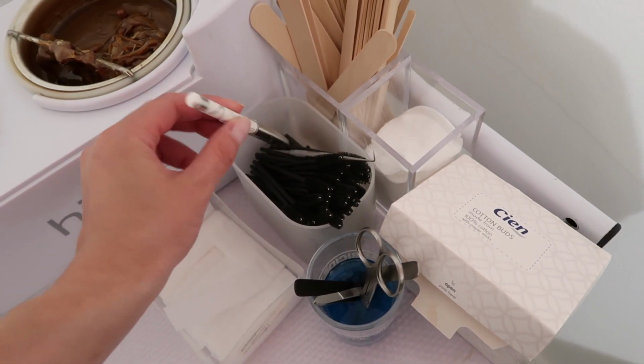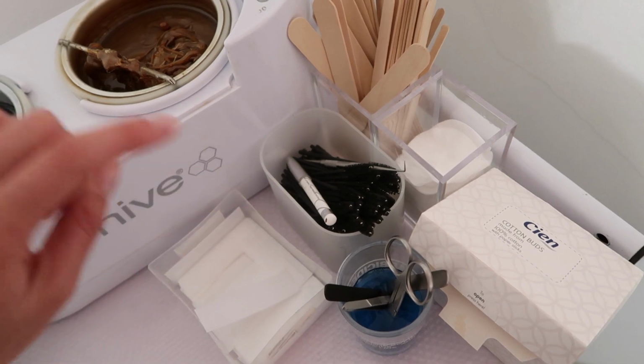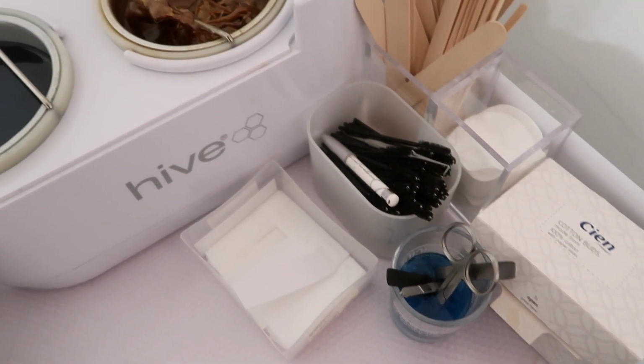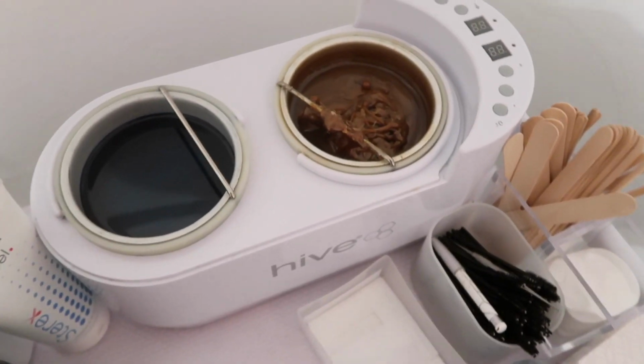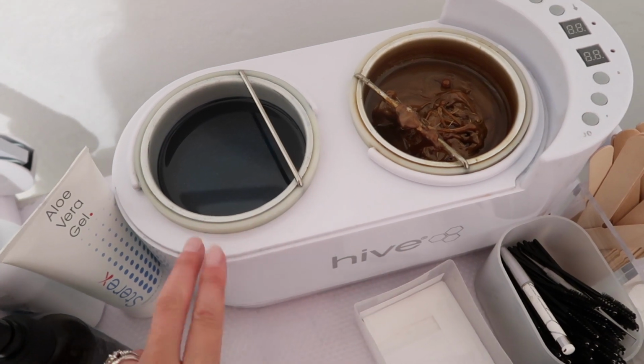I've got a white eyeliner pencil that I use to measure the eyebrows where I'm going to wax, and then this tool here is for the lash lift. And then this is the hot wax, this is the strip wax. They're both by Outback Organics.